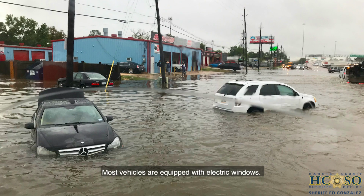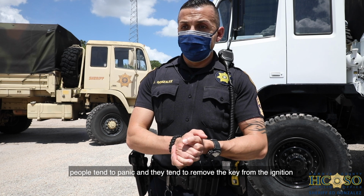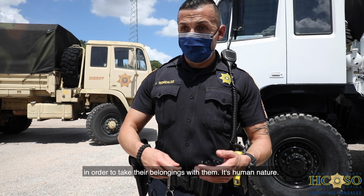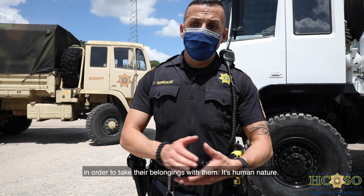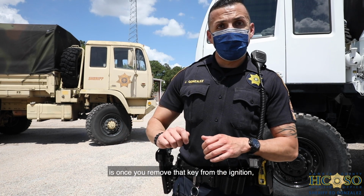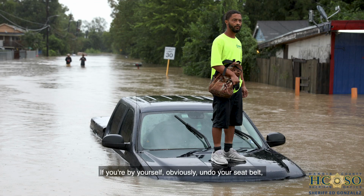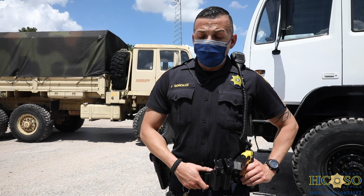Most vehicles are equipped with electric windows, and a lot of times people panic and remove the key from the ignition in order to take their belongings with them. It's human nature. But what's happened in the past is that once you remove the key from the ignition, your windows will often quit working. If you're by yourself, undo your seatbelt, roll your window down, get out of your vehicle, and get on top of it to keep yourself above water.